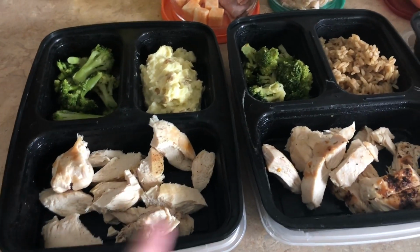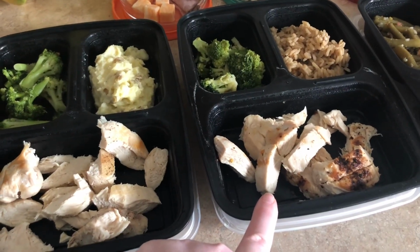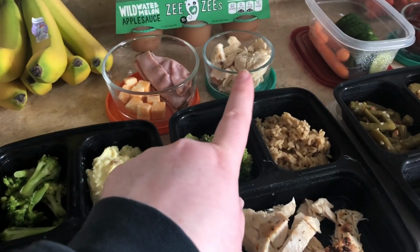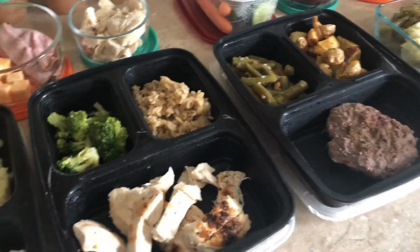The chickens are flavored kind of different. This has sheep seasoning. This has Trader Joe's 21 Seasoning Salute. I did some with just onion and garlic and salt and pepper. So those are different. And then the burgers, obviously.